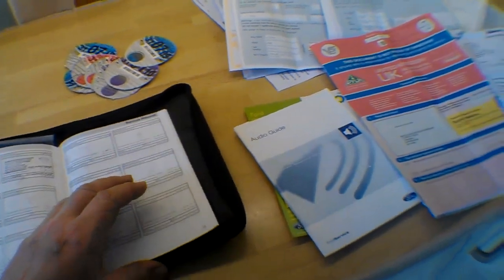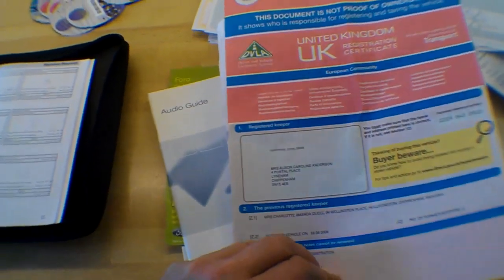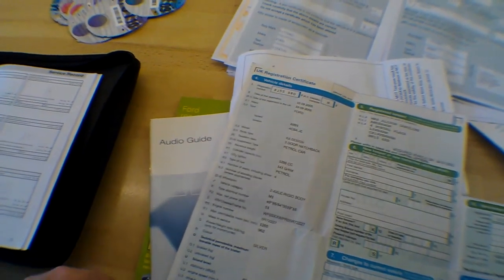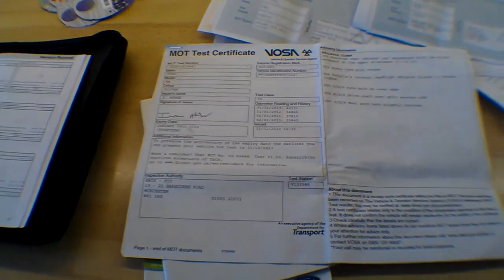Okay, welcome to the documents then for the Ford KA. Firstly then, the V5 shows 3 owners in total, both ladies are the first, last and current keepers showing. 55 plate, design model 1.3, which is 1299cc with 141 grams per kilometre in the colour silver. Obviously the car is all HPI clear and no outstanding finance, etc, etc.